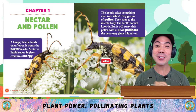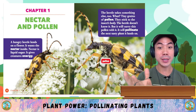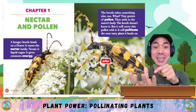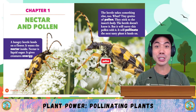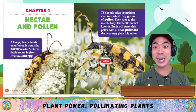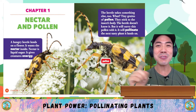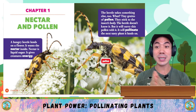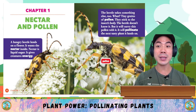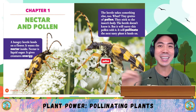Chapter 1, Nectar and Pollen. A hungry beetle lands on a flower. It wants the nectar inside. Nectar is liquid sugar. It gives creatures energy. The beetle takes something else too. What? Tiny grains of pollen. They stick to the insect's body. The beetle doesn't know it, but it will carry this pollen with it. It will pollinate the next tasty plant it lands on.